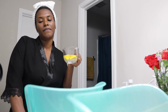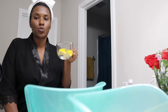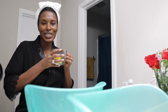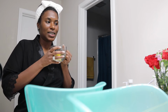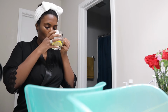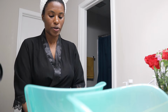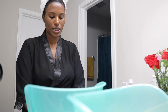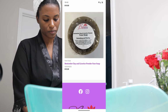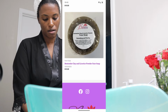And then I also have a face serum. That's from Bellens Soap. But I'm going to go through each step and show you what I use. Okay, so as I said, the soap, I'm going to put a picture up so that you can see what I'm using.